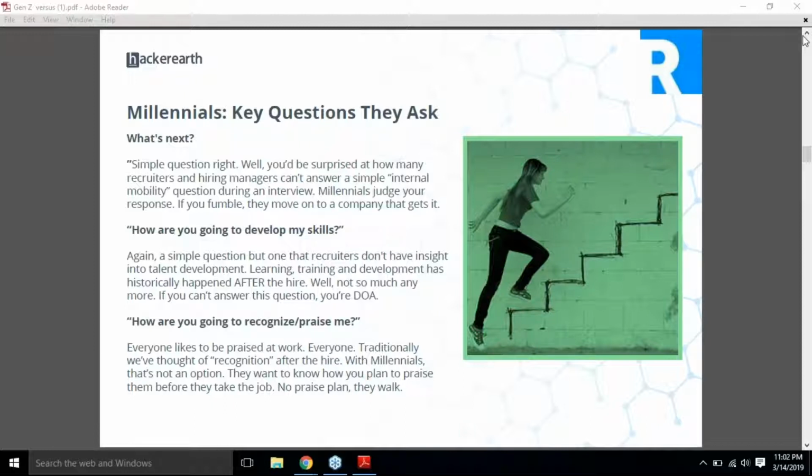to millennials. And again, they might not use the word praise, but that's what they mean when they're talking about how do you recognize talent, how do you acknowledge achievements, etc. They're talking about praise. So you might not have a praise strategy per se in your back pocket, which I understand, but having some stories of praise is very important for recruiters.